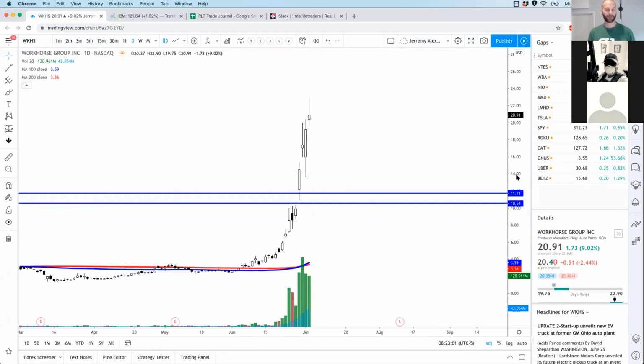It's not gapping below the low of yesterday, which is 1975. That was a good year. But it is gapping against the market, which is nice. It's just going to be very, very hard to find shorts on Workhorse. So unless you're trading a CFD account or something else, I probably would wait on Workhorse. Give that one some time.